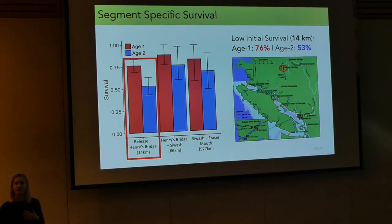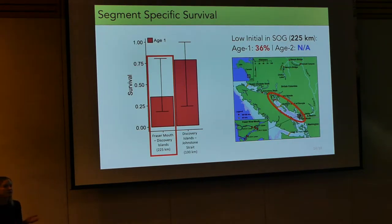Looking at segment-specific survival in order to identify any mortality hotspots, we do see that in that first 14 kilometers, both age 1 and age 2 fish had relatively low survival. Age 1 fish dropped to 76%, and age 2 fish down to 53%, which is pretty drastic considering such a short distance. Looking into the marine environment, age 1 fish seem to have had an initial drop in survival upon entering the ocean. However, it's important to keep in mind that there is a large error bar. Also, this is about twice the distance of the subsequent array from Discovery Islands to Johnson Strait.